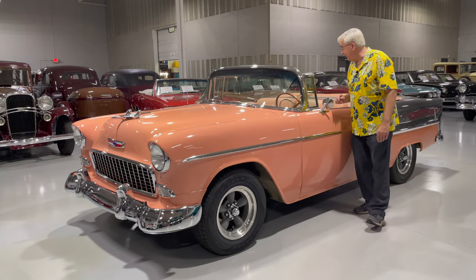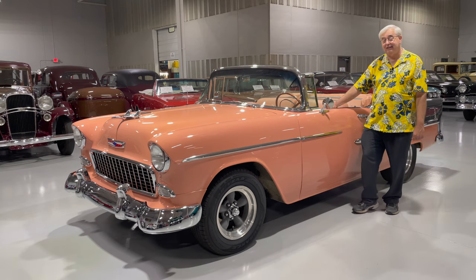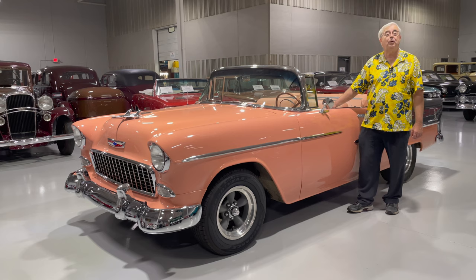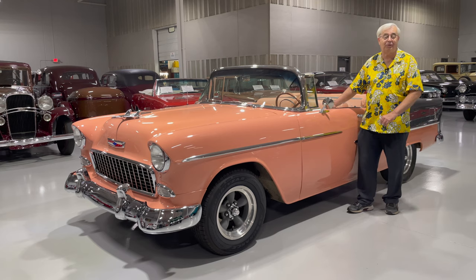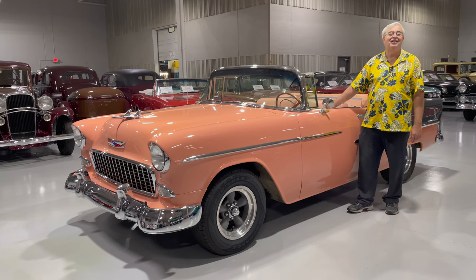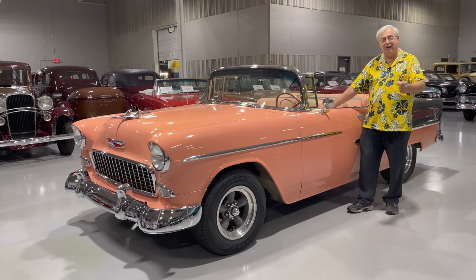Take a look at the inside. Besides, like I said, that nice performance 350 in it, it also has a 4-speed mounted on the floor transmission. So this is really one of those fun cars to get in and go cruising, just cruise down the road, but you can go through the gears if you are so inclined.